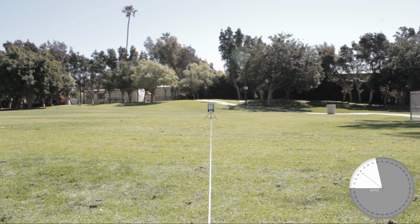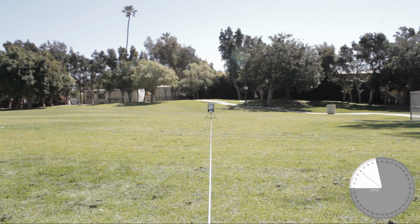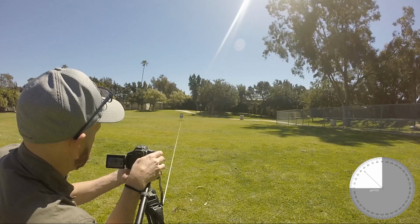Wow, it's pretty substantial, the difference. You can see that the details drop off quite a bit. I'll just switch back and forth between the two. So I have even a third option for you to see the difference here, and this is my GoPro. There I am at the park, and I've set up my camera to take these pictures, and that's the 90-degree field of view from my GoPro. And you really can't even tell what's on the target there.